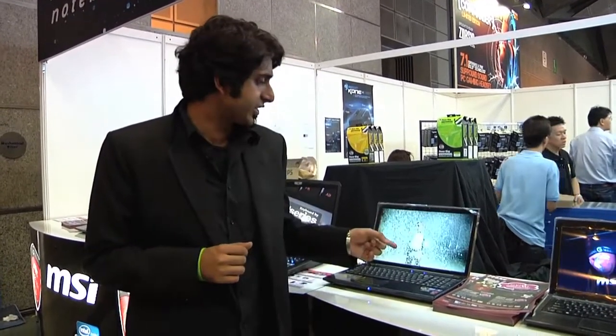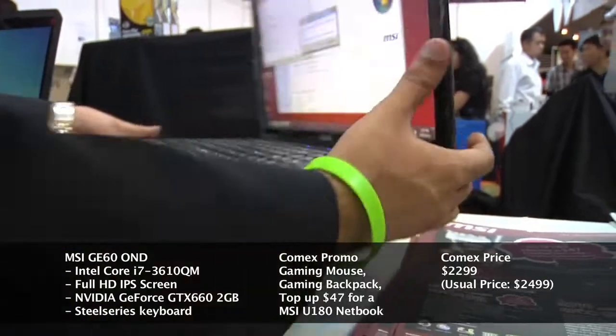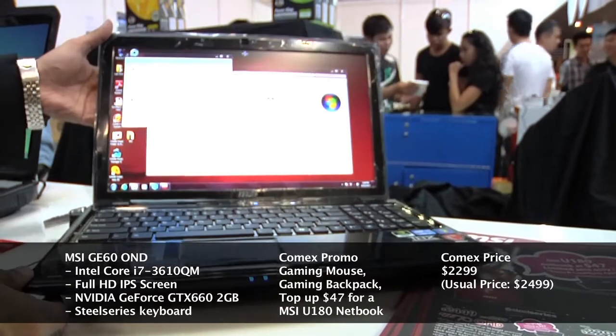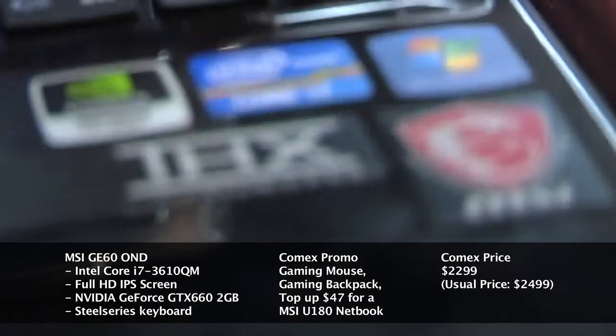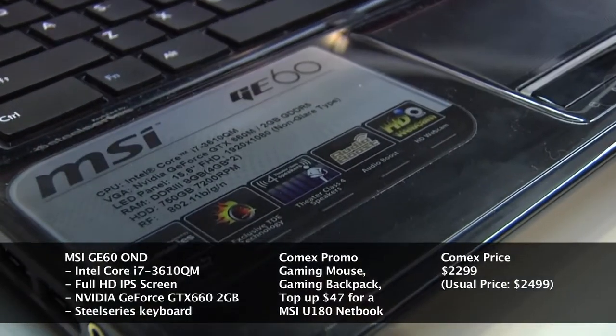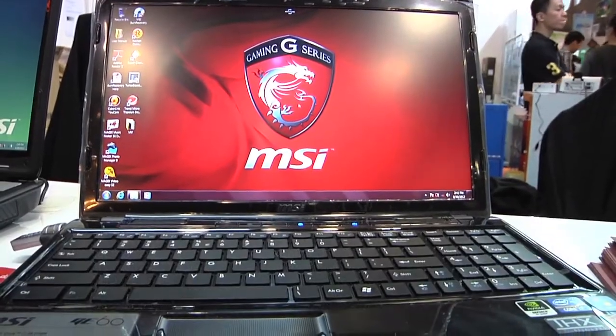Gaming notebooks feel like they don't give you enough value for money. But with the MSI GE60, we think you get enough bang for your buck. The main attraction on this laptop is its full HD 15.6-inch screen, which displays visuals in 1920 by 1080 resolution. The processor is not too shabby either, as the GE60 is fitted with an Ivy Bridge Intel Core i7. A 750GB hard drive is also part of this prime package, which is going for $2,299.